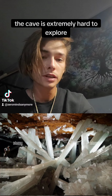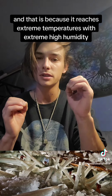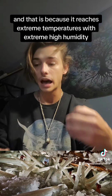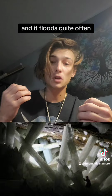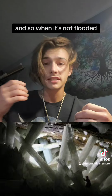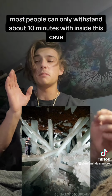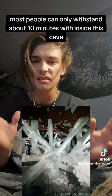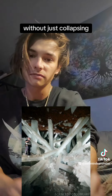The cave is extremely hard to explore, and that is because it reaches extreme temperatures with extreme high humidity, and it floods quite often. And so when it's not flooded, most people can only withstand about 10 minutes inside this cave without just collapsing.